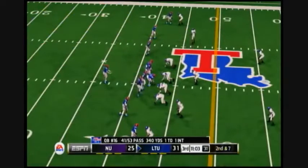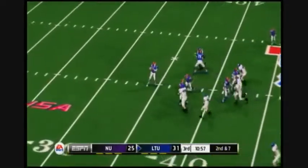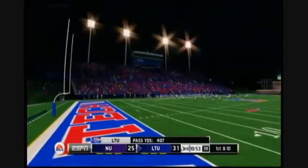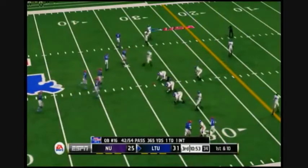Louisiana Tech up 6. Fires out to his wideout, and they make the stop around the 33-yard line. 25 on the play. That's good enough for another first down for Louisiana Tech.